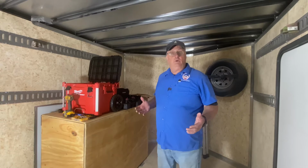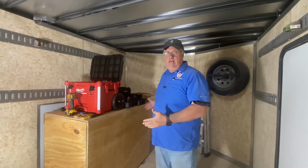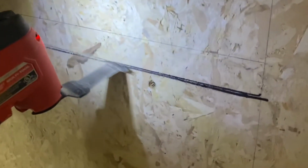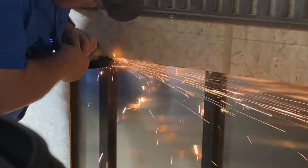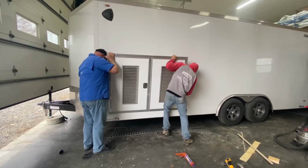We are with Landco Pole Buildings, and we just installed their generator slider. The slider is in this cabinet, and we had to cut a hole in the trailer, a brand new, nice looking trailer, and moved it over there. It came out nicely.